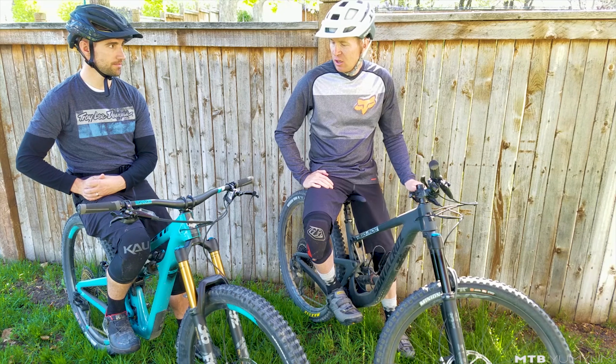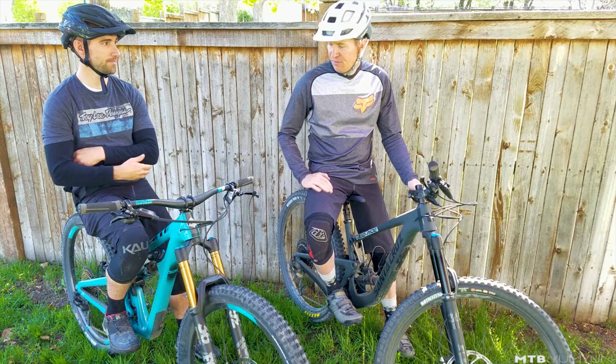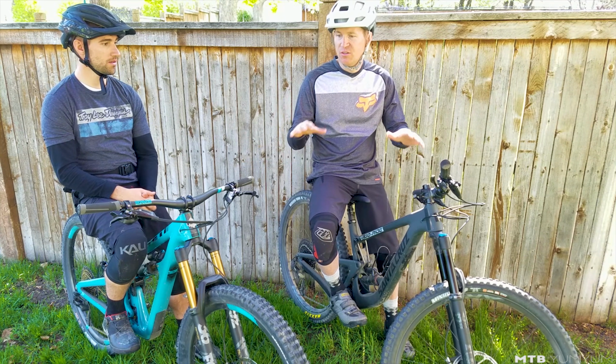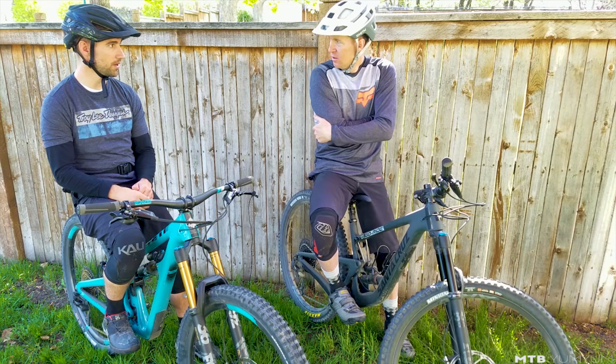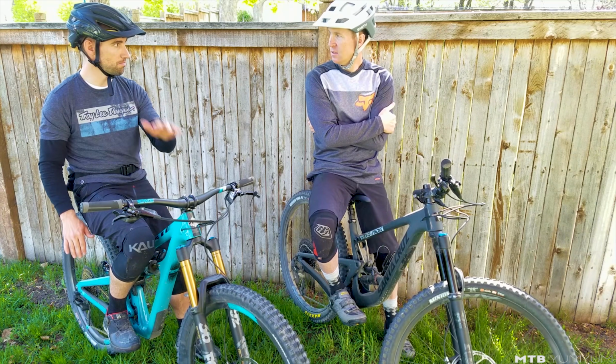Let's talk about down on Ghost and Rush, the lower sections. I felt like the Yeti stood out a lot more. It had a lot more feel of the trail and the terrain. You could pump the bike way better. Yeah, as you're pedaling, you can really feel the bike pushing forward.